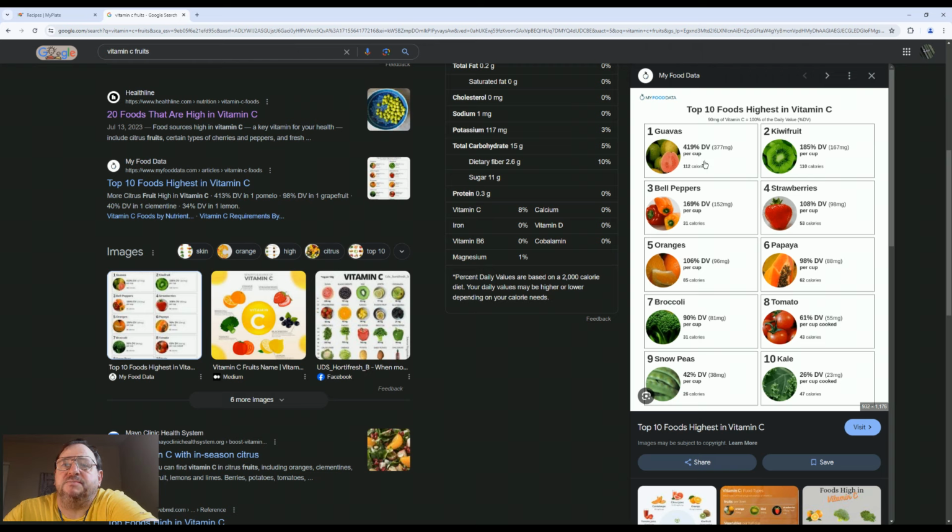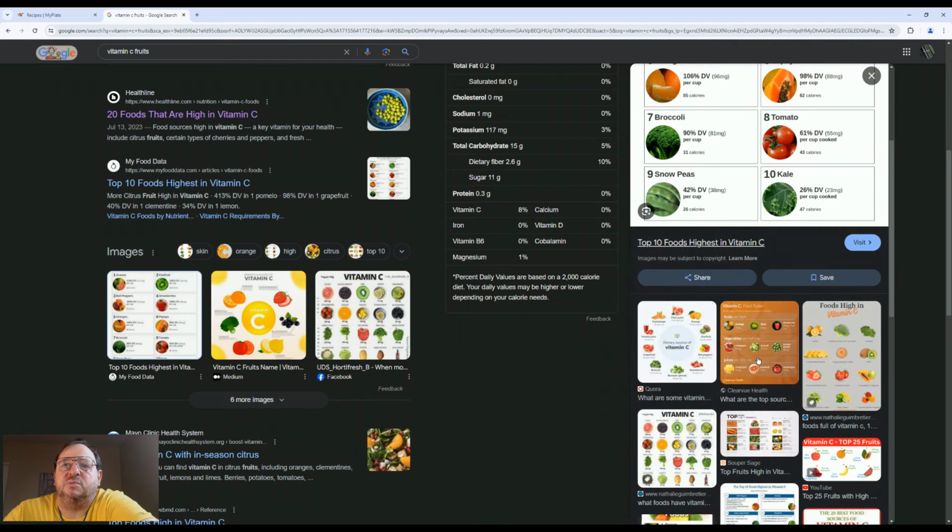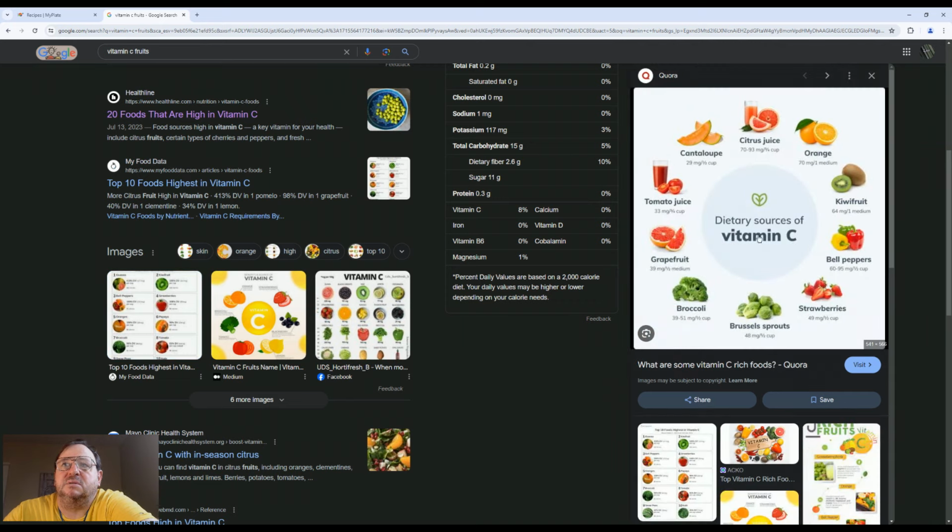Guava is the highest. And then bell peppers, strawberries, oranges, papaya, broccoli, tomato, snow peas, kale. So if somebody is talking about orange, it's not always orange; it is orange plus some other ones. Citrus, yeah, orange, 70 milligrams, whereas bell peppers up to 95. So if somebody believes in orange juice for vitamin C but you don't like to drink too much, you can make salad with bell peppers.